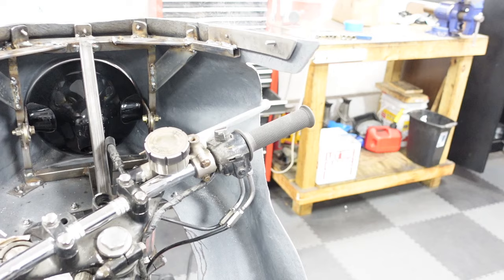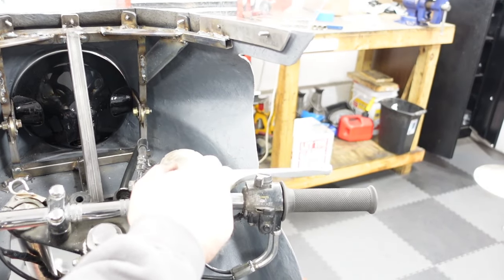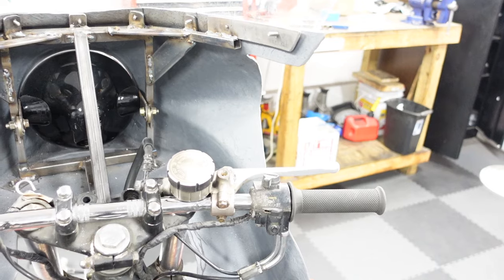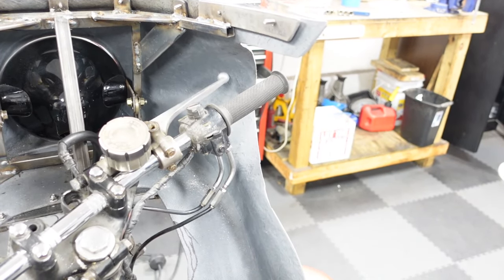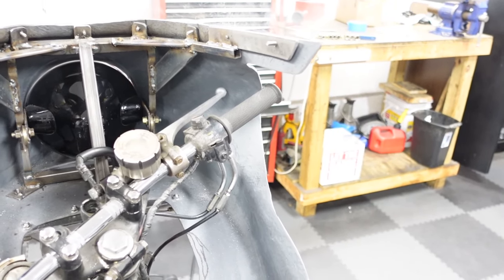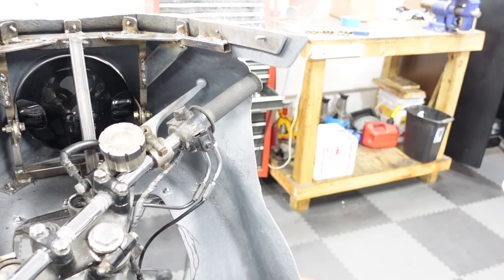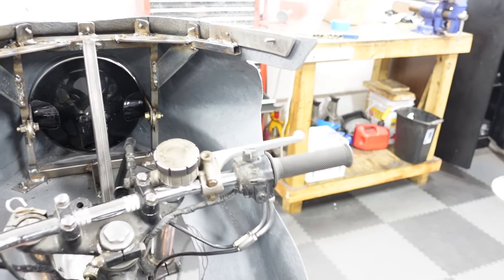the handlebar, it's impacting, but it's impacting because it moved. Okay, it moved. So, jam it over here. Are we on the stop? No. We're on that brake cable again, the brake line again. Okay. Now we're hitting. It's hitting.